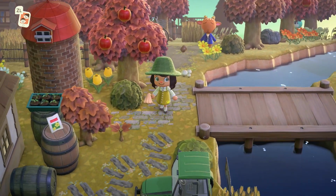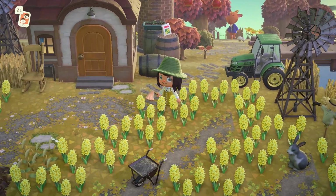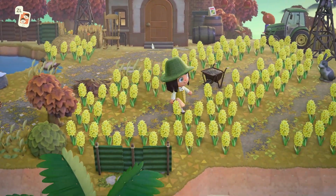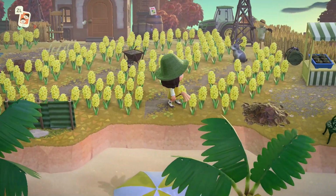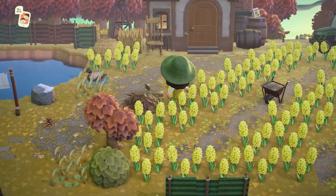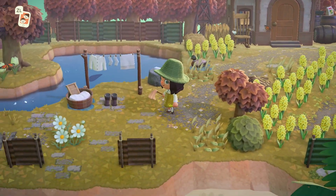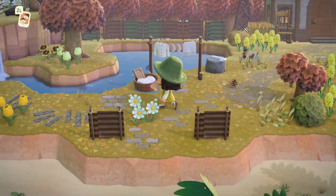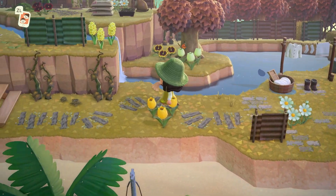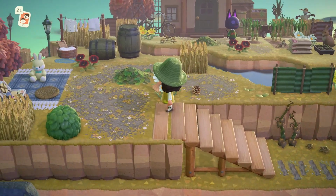Let's go this way. Look at the tractor. I love it. Oh my goodness. Wait, I love the diagonal. Stop. This is perfect. I love that diagonal path. I don't think I've ever seen that used before. I've definitely seen it before, but not used on an island, and I just love it. Also, the different colored fencing, kind of making it look more rustic. That's so cute. Oh, there's a ramp here. Okay, let's head up here.